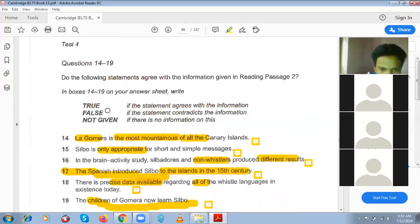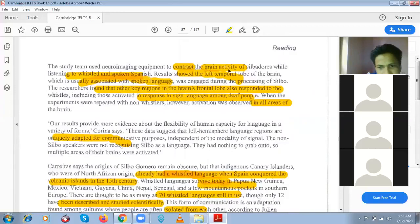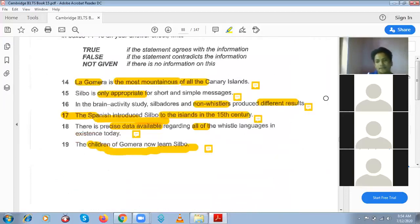Let's find out this brain activity study. How did we make the mistake? We need to search here, in these two paragraphs. The study used neuroimaging equipment to contrast the brain activity of whistlers while listening to the whistle and spoken Spanish. Results showed the left temporal lobe of the brain, which is usually associated with spoken language, was engaged during the processing of Silbo. So it was not different. Do they produce different results? No, they produce the same results.